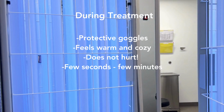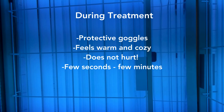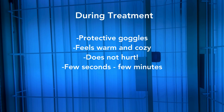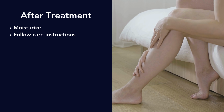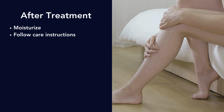All right, now let's go into the booth together. You're going to be wearing protective goggles for sure. During the treatment, it feels really warm and cozy. It doesn't hurt at all. Your first few sessions are usually just a few seconds long, and then as you go further and further into treatment, they can be up to a few minutes. It sounds like there's a buzzing sound. At the end, there's going to be a beeper that is the loudest beeper you've ever heard. After the treatment, you're going to want to moisturize and just follow good, gentle skincare instructions.